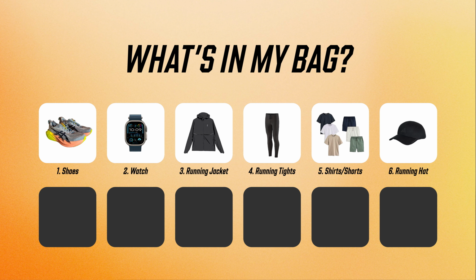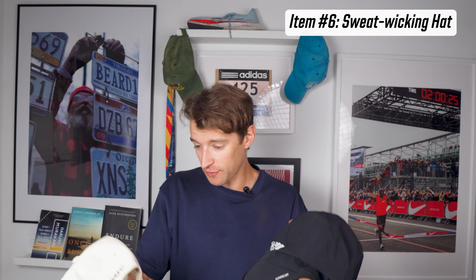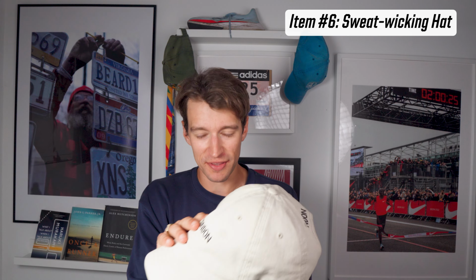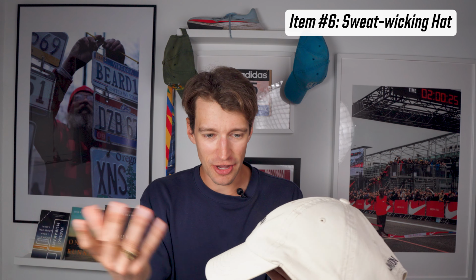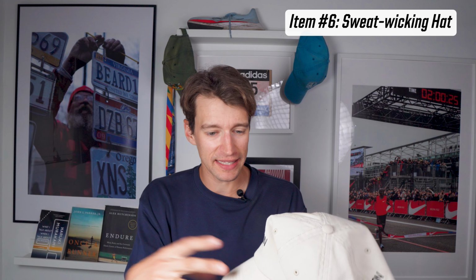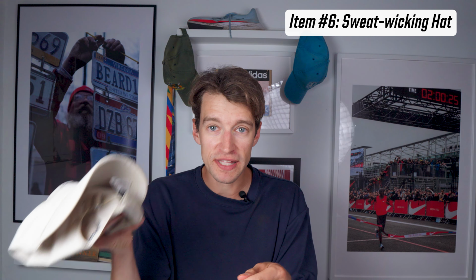Okay, number 6 is a nice sweat-wicking hat. Now, I'm a hat person just when I run, and I've made the mistake before of traveling with several non-sweat-wicking hats that are built with more material. It's not a good move. They are thick, they end up wet, they end up smelling, and they actually take up a lot of space in the carry-on. So leave those style hats at home if you're going on a running trip.